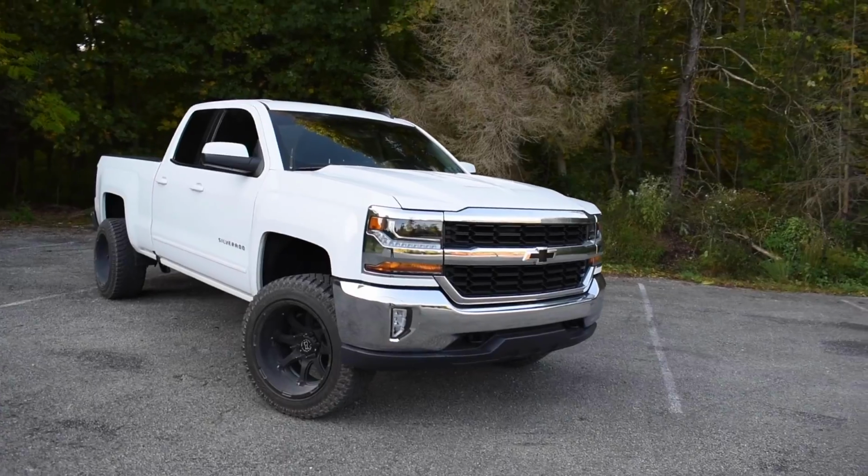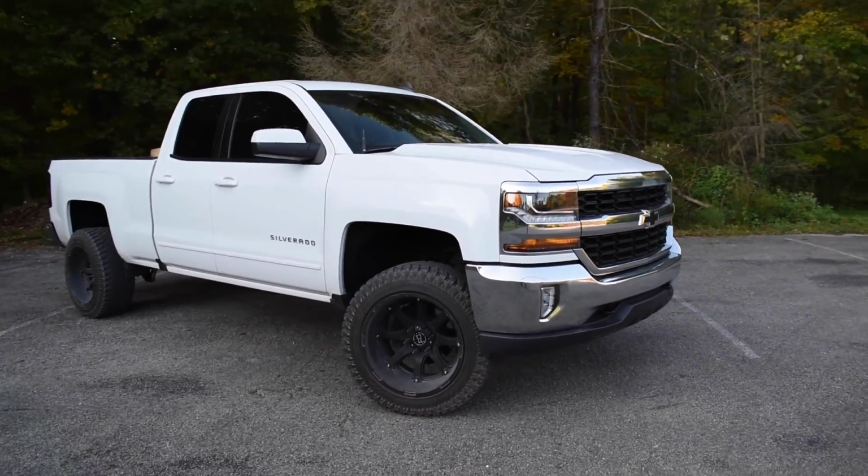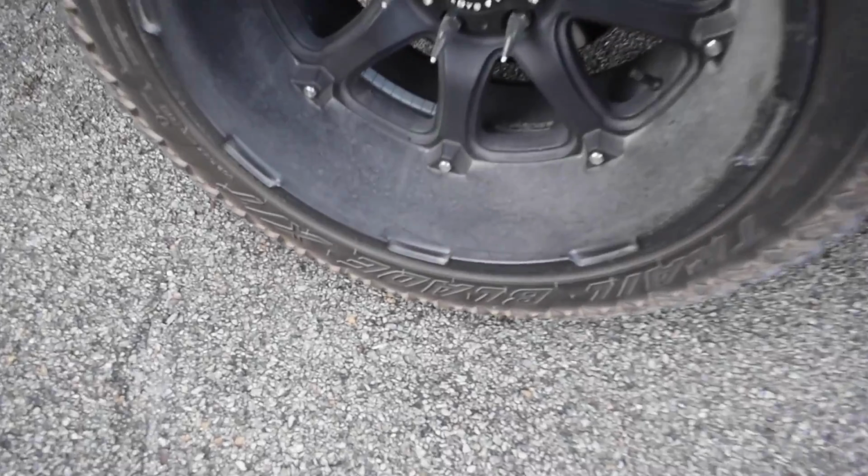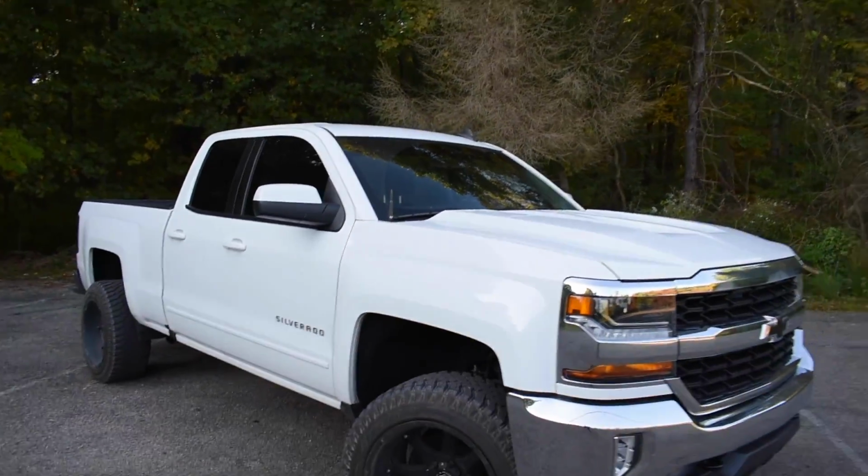Look at this thing. I can't believe I'm going to get rid of this. This does look really good. It's really dirty right now, but god dang, this looks good.